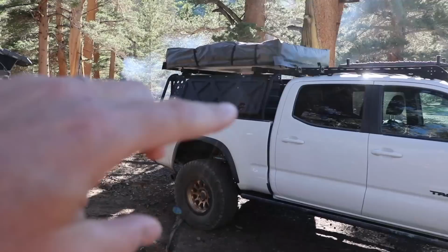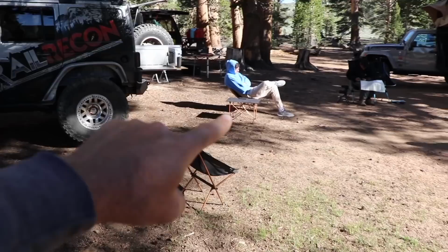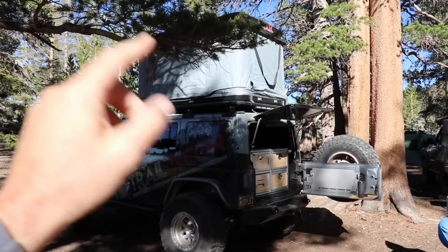My son, he's over here passed out in camp. He's had a rough day driving. He drove most of the day. But we've been using the rooftop tent. This is the first time that I've used the rooftop tent with two people, and it's cozy up in there, but we had plenty of room.